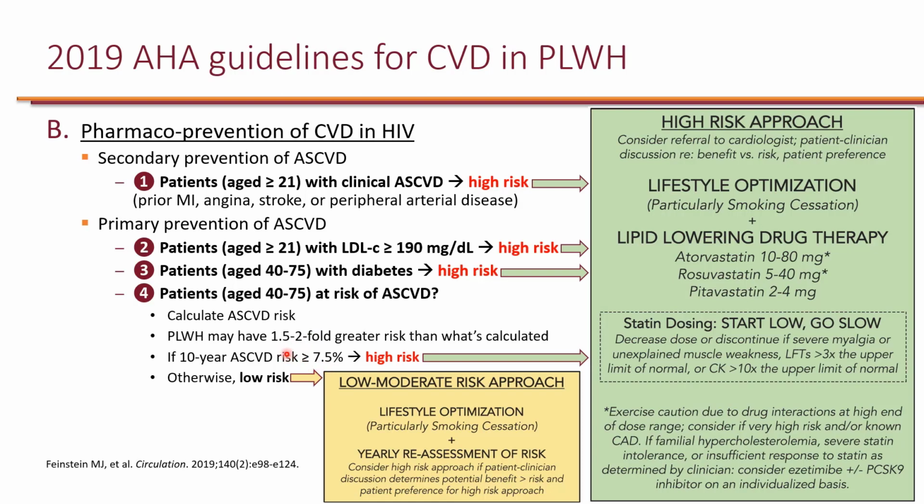So for example, if you calculate it to be 6.5 in an HIV patient, it will likely be more than 7.5, so you can consider them high risk. And in high risk patients, basically you go to this green area. Of course, you start with lifestyle modification, such as smoking cessation, and then you want to use lipid lowering drug therapy, statins primarily. Whereas for patients who have low risk, statin therapy may not be indicated.